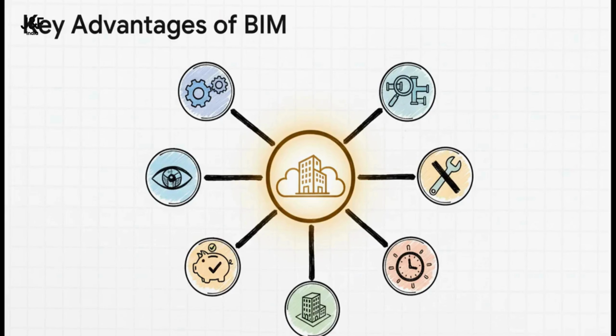And when you have that single source of truth, all of these other amazing advantages just naturally follow. You get better coordination and you spot conflicts early, which of course means less rework and fewer delays on site. Your costs are more accurate, it's easier for everyone to visualize the final product, and you can make decisions faster because they're based on real data. It just creates value from day one all the way to managing the building for years to come.